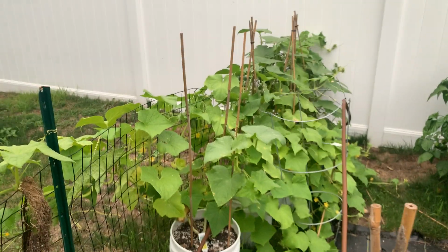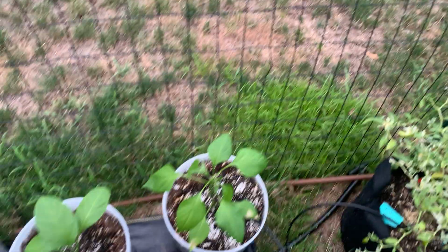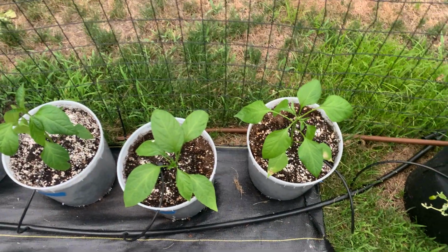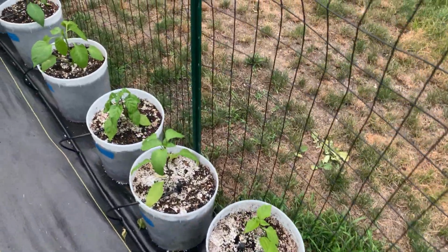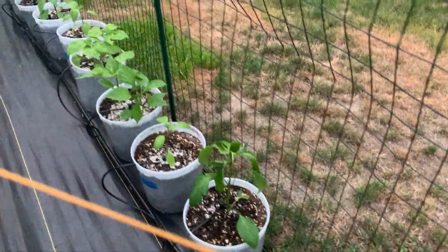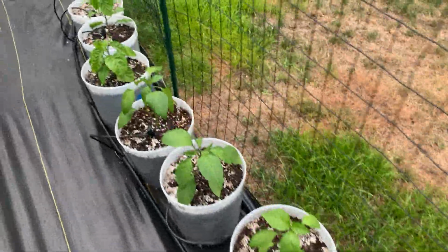Come on, phone. Everything's growing along the fence pretty good. Then I found these in the garbage at Ralph's Italian Ice, the 2.5 gallon buckets, and I had a whole bunch of seedlings. So I figured, why the hell not? I'm already halfway through the season, put them in a small container and see if I can get something out of them. So these are relatively new to the system here, but we'll see how they do.